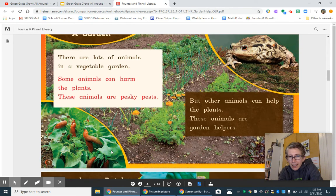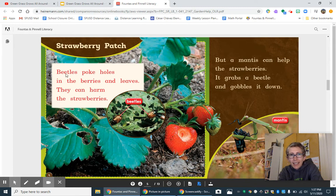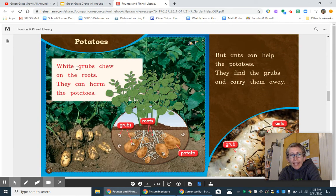Let's think about which animals can harm the plants and which animals can help the plants. Strawberry patch. Beetles poke holes in the berries and leaves. They can harm the strawberries. So beetles. But a mantis can help the strawberries. It grabs a beetle and gobbles it down. Potatoes. White grubs chew on the roots. They can harm the potatoes.